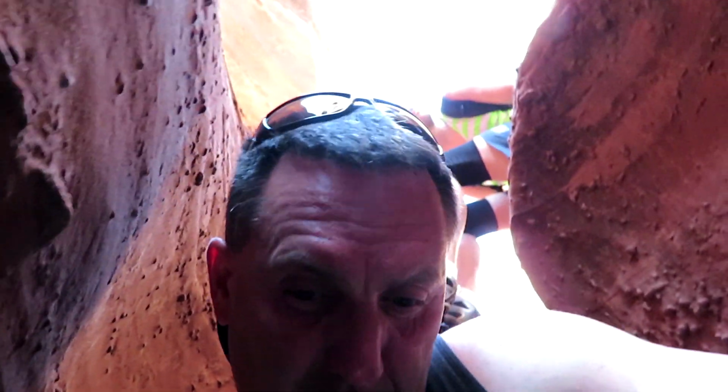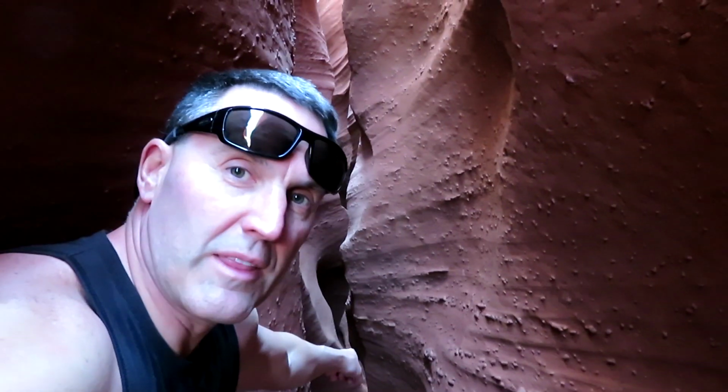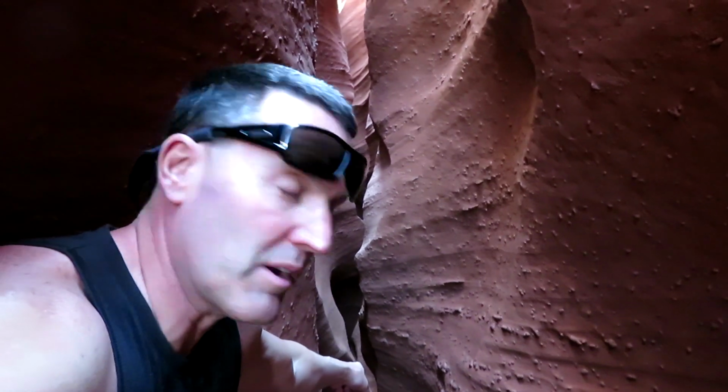This canyon's got these little knobby rocks on the outside. Normally when you do a slot canyon, it's relatively smooth, but here when you brush up against the wall, you scrape up your body. So we're all bleeding already. Wow. This is pretty impressive though. I just hope this is the best way to get through here. Check that out, man. That is going to be a very narrow squeeze right here.